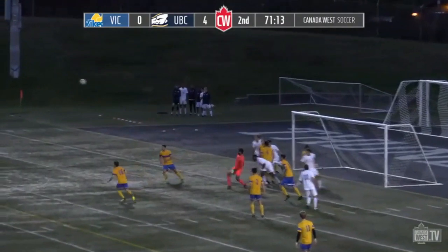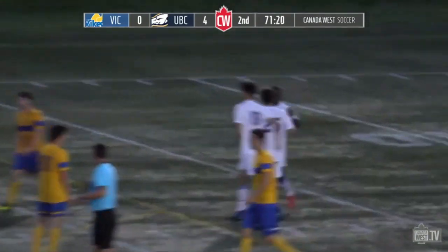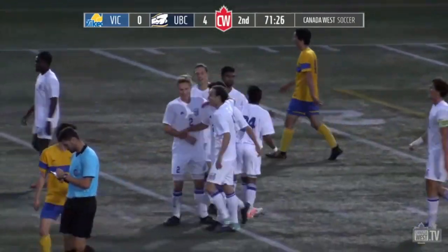Saran left with a ball in there. Away by Lally. Falls free to Fussell here from distance. Fussell shoots and scores. What a beauty from Nick Fussell outside the 18. Left-footed delivery off the post and in. And it's 5-0 UBC in the 72nd minute.